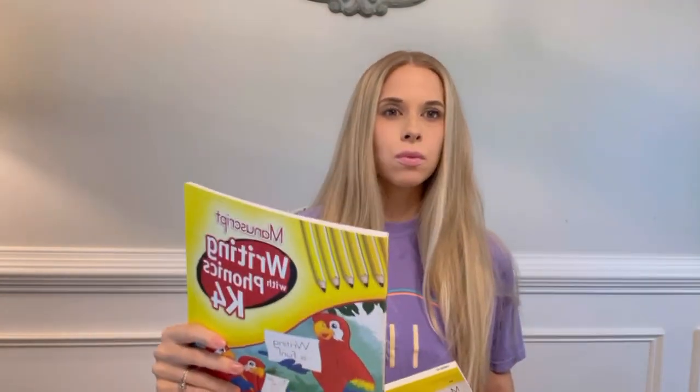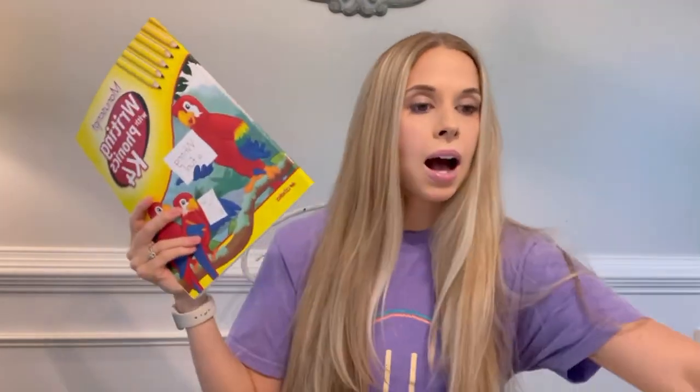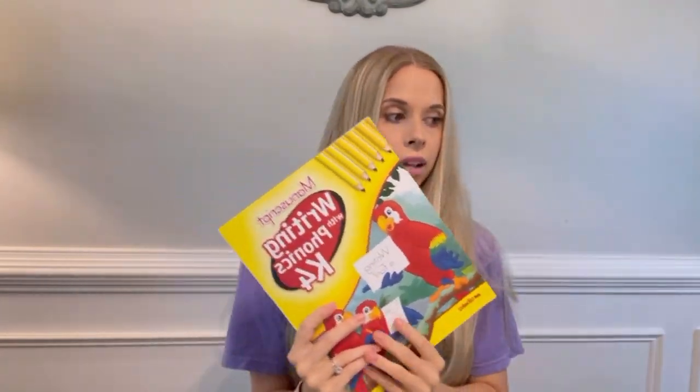I only got this one, I think, but I don't know if I need to add this one in. But there's 2 different books, there's a writing tablet and then there's a Writing with Phonics. So I only got this one for K5, which was $22.65, like I mentioned. I may or may not add in the other writing tablet. I ordered a set of the basic phonics readers, the K5 ones.